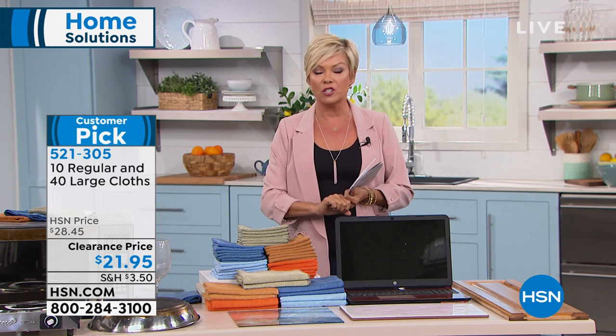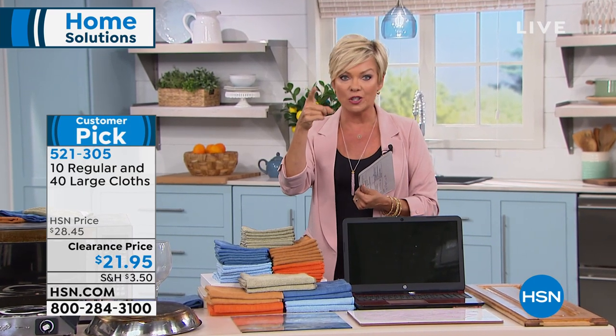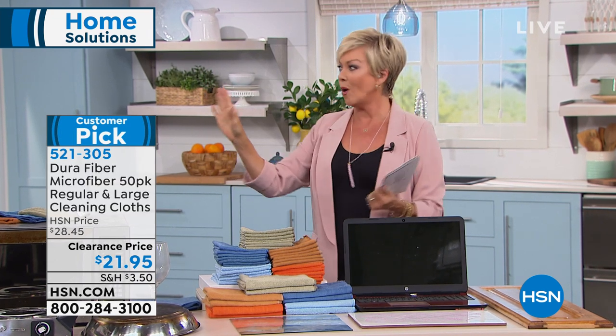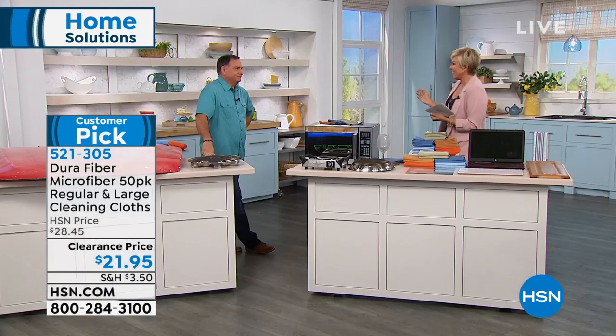You can use these wet or dry. Oh my gosh, this is so great. Even if you're dusting, or polishing silver, or doing windows, you don't need any chemicals. You don't even need the cleaners. You just need plain old water. And as far as I know, water's almost free. So we're going to show you how this works, Luke.